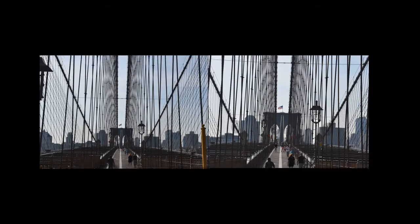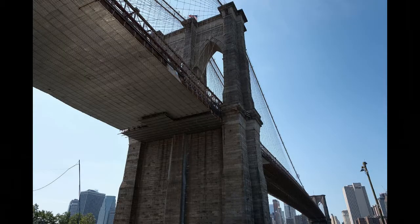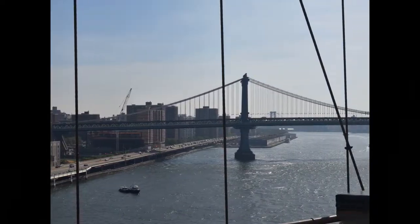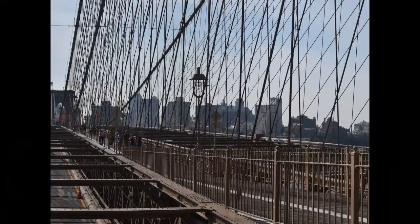And the walkway out there, a lot of folks, pedestrians out there, a lot of tourists, but a lot of folks getting exercise. You see they're doing some work there underneath the bridge. And another one of my panoramas, that's looking toward the Manhattan Bridge, which is just south of it.